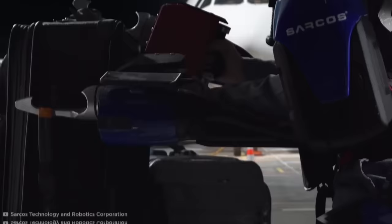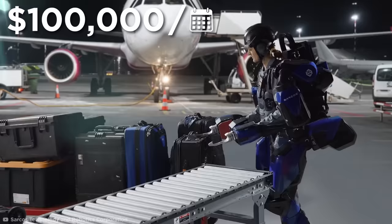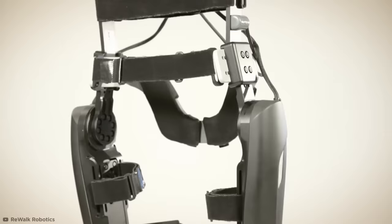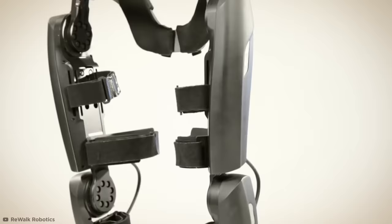However, it currently costs $100,000 per year to rent, making it far too expensive for the average consumer. Plus, it's better suited for moving house than saving the world. However, other exoskeletons were created for more altruistic purposes.